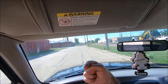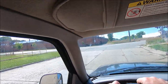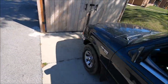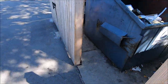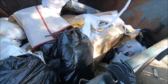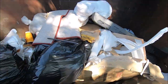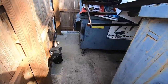Now, on the way here, I spotted something. If it's still there, I'm gonna pick it up. Let's go see if it's still there. So what I spotted on the way to the scrapyard was sitting out here, and it's not here anymore. So I want to look in here and see if maybe it got thrown in here. No, it wasn't that TV. Oh man, this stinks, folks. Shoot, I think I missed it. Pretty sure I missed it, indeed. Somebody else got the jump on me.